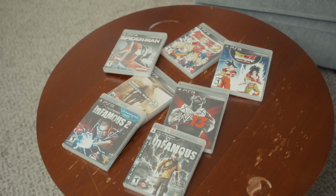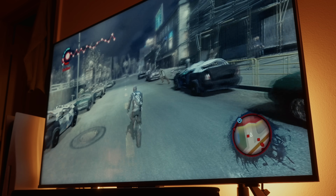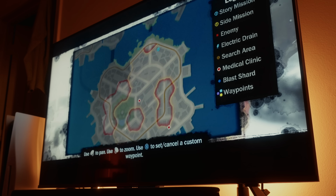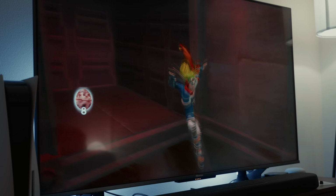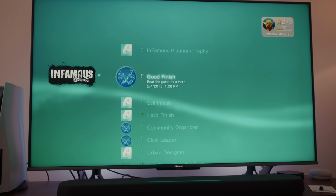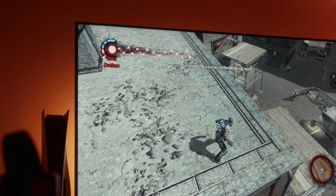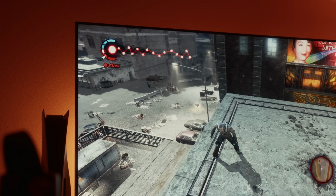Game selection. Now, the PS3 wouldn't be held to the same standard that it is right now without having an amazing selection of games. So many of the iconic characters that we know and love from PlayStation franchises all started out on the PlayStation era. So games like Uncharted, Last of Us, Infamous, Killzone, Resistance, I mean the list goes on and on. All these games kind of started off in the PS3 generation, and it's just amazing to see how they started off and what they are now.